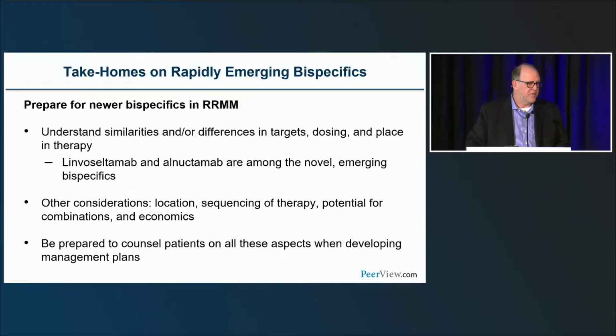Again, there are similarities and differences in targets, and what does that lend to clinically? What does it lend to potentially for other practical operational reasons as well, in terms of delivering these treatments to patients? That's all to be potentially defined. Linvoseltamab and alnuctamab are moving forward. Again, sequencing is certainly continuing to be an issue. Patient-specific sequencing has really driven the conversation of the day for patients based on their backgrounds, because many of these agents are approved in the exact same spaces.